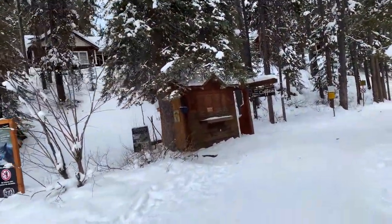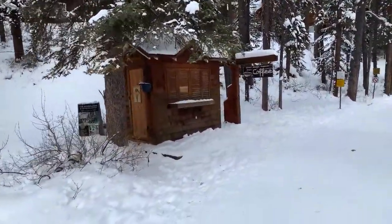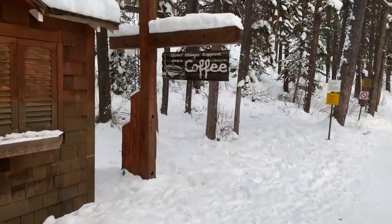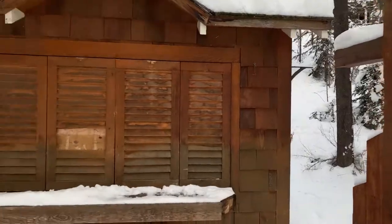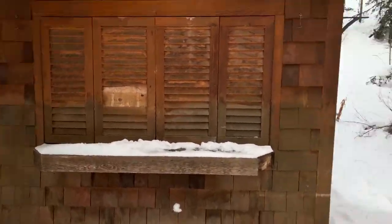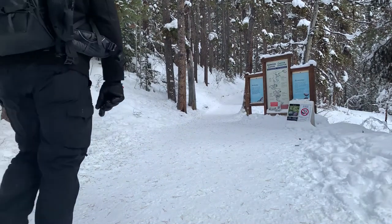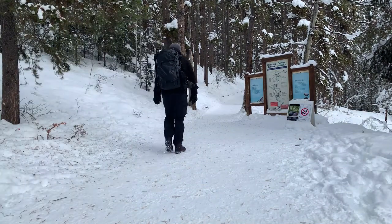Now, speaking of what would be enjoyable, and they would make a killing right now, these guys right here, but I assume closed for the winter. Let's get this hike on.